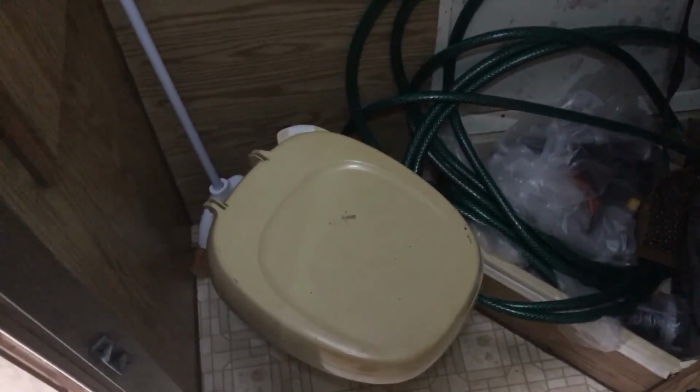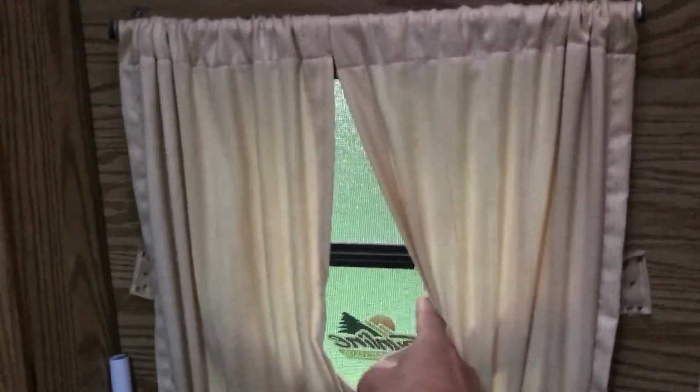Most of the time, where we go doesn't have a water hookup, so we would dump it in there, and the toilet works as it should. I replaced seals and stuff on that last year. There's a compartment here for toothpaste and toothbrushes. There's a window right there. It's got a frosted glass on it so nobody can see in.